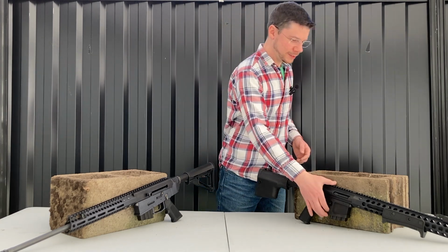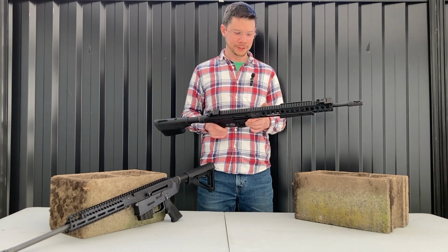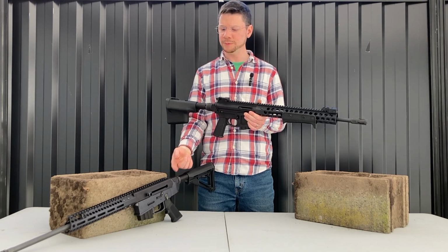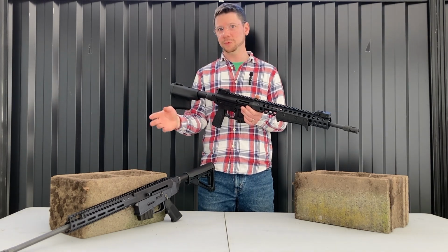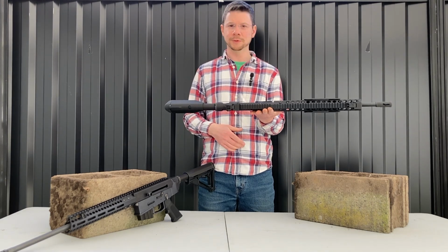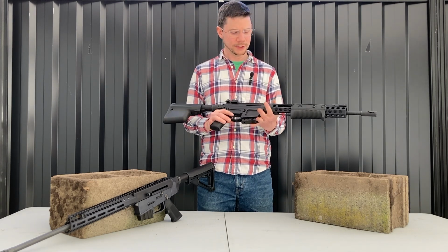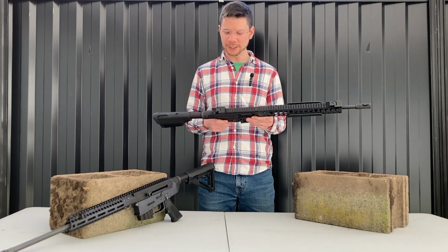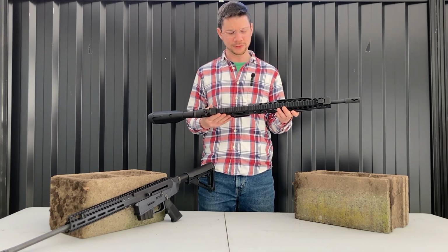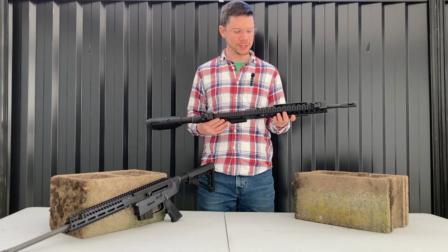The pros of the Troy are it's a little lighter. This one tends to be a little front heavy. Like I said, this one's a pound heavier, and most of that weight seems to be out in front. So this one balances quite nicely right over the mag well. That one's just in front of the mag well where it balances. I've only taken this out on one 3-gun competition so far, but just from the feel of it, it feels more durable. I don't think there's much that can break on here.